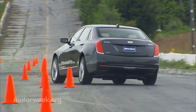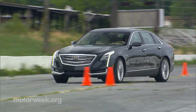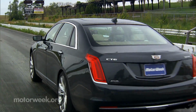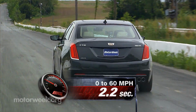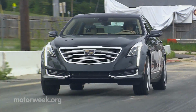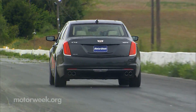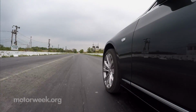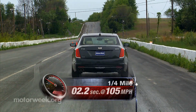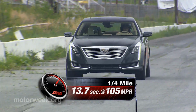Things actually do get sporty in sport mode, and the car seems to shrink as you push harder, yet it remains incredibly smooth. Off the line, it certainly feels like 400 horsepower with a quick leap to 60 in 5.4 seconds. With all-wheel drive, there was gobs of traction and plenty of bold power laid down. The engine revs quickly and automatic shifts come on just as fast, but the car remains super stable at speed, hitting 105 at the end of the quarter after 13.7 seconds.